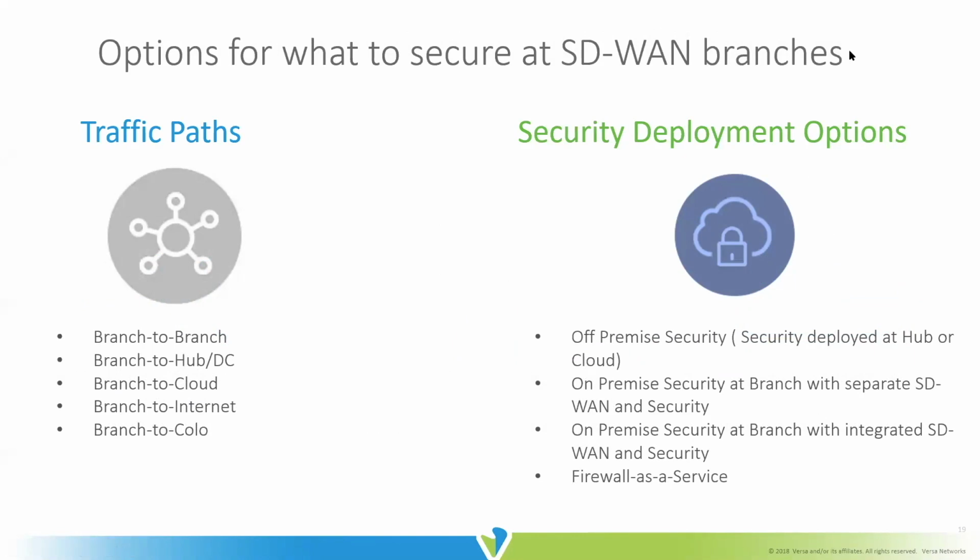So when we look at options of how to secure SD-WAN branches, well, let's first talk about traffic paths. Your traffic paths are as follows. You have a branch-to-branch connection. You have a branch to hub or data center connection. You, of course, have branch to cloud. And of course, you have branch to internet, which requires split tunneling to occur at the local premise, or a branch to colo, right? Say like an Equinix cage that you as an enterprise may actually own or lease. So those are various different traffic path options.